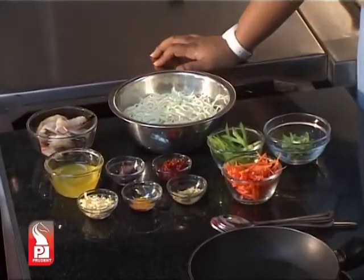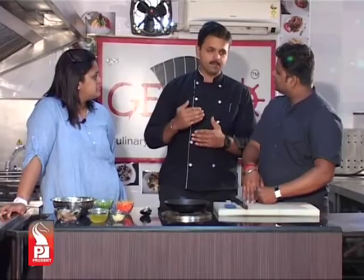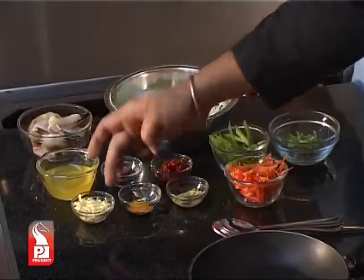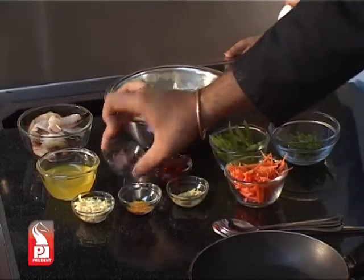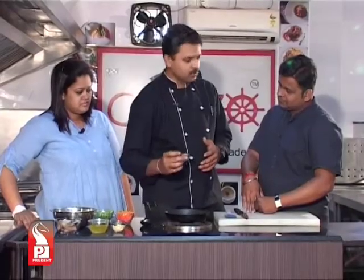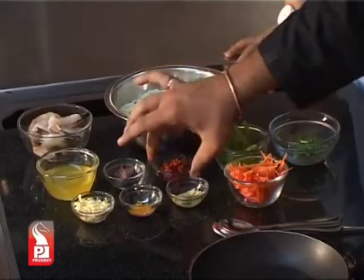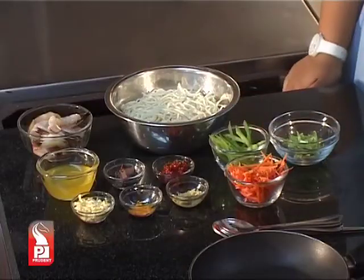Udang means prawns and sambal means your sauce which is made out of ginger paste, garlic. Then this is your shrimp paste. This is a shrimp paste I'm going to use, which is easily available in the market. And the chili paste. This is red chili paste. Yeah, right? Red chili paste.